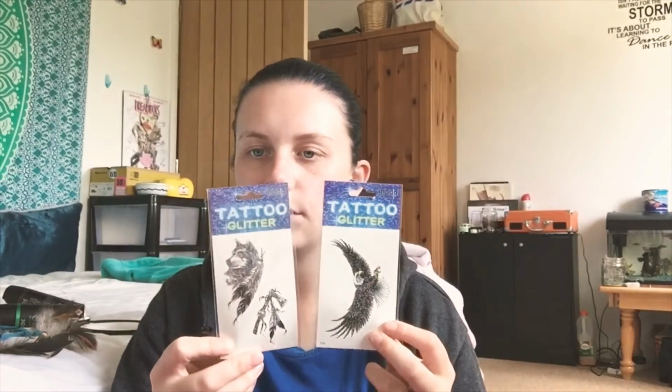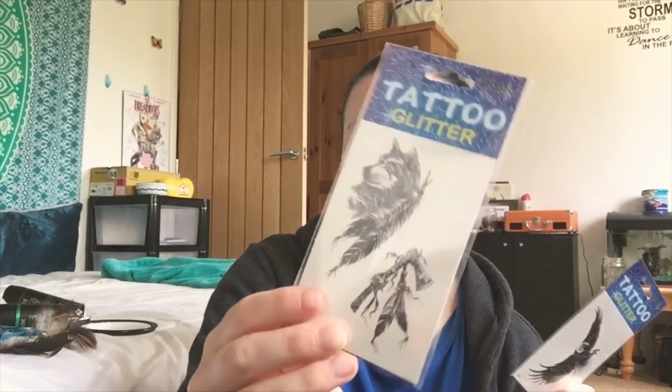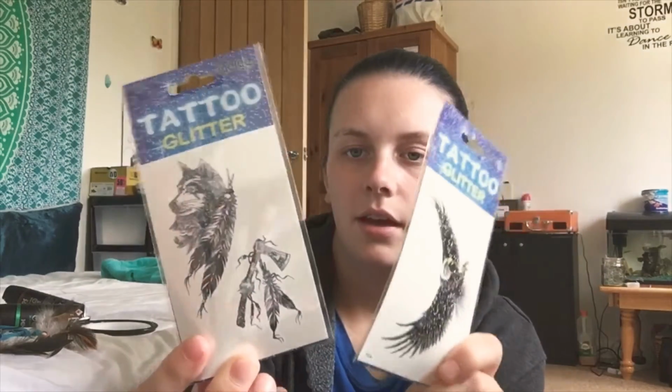And then I got these two little glittery stick-on tattoos. This one's just an eagle, which I thought was quite cool. They were £1.25 each, so that was £2.50 for these tattoos. And this one's a wolf with feathers and also an axe with feathers. You can sort of see that. Yeah, they're really cool.